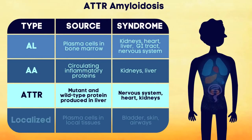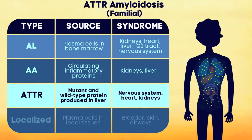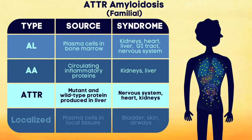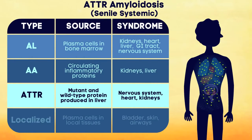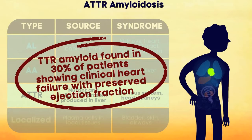In ATTR amyloidosis, the amyloid originates from the transthyretin protein, which is produced in the liver. In hereditary or familial forms of the disease, there are over 100 genetic mutations already discovered as contributing to amyloid formation, which primarily cause nerve damage and heart problems. A non-hereditary form of the disease, known as senile systemic amyloidosis, results from TTR amyloid building up in the hearts of the elderly. Whether caused by genetic factors or increasing age, TTR-mediated amyloidosis is actually thought to be more common than AL amyloidosis, though it often goes undiagnosed.